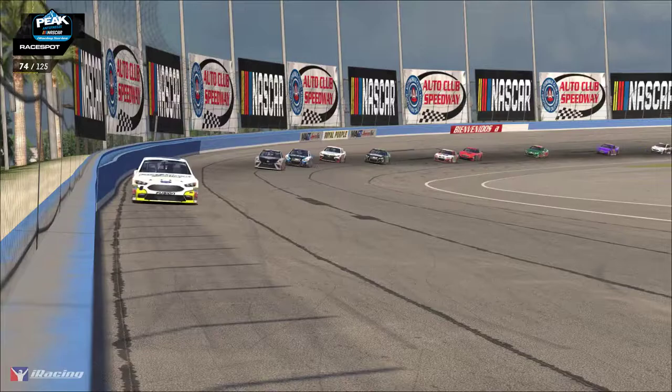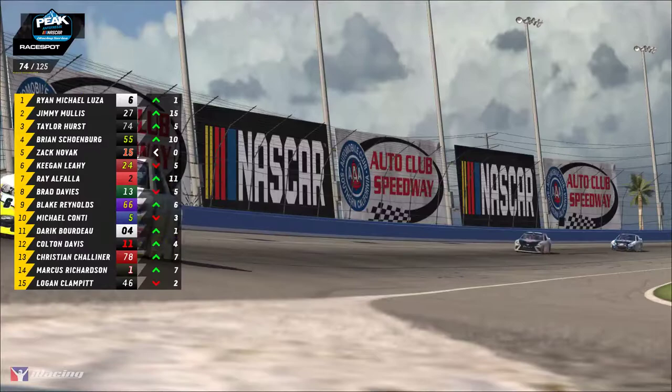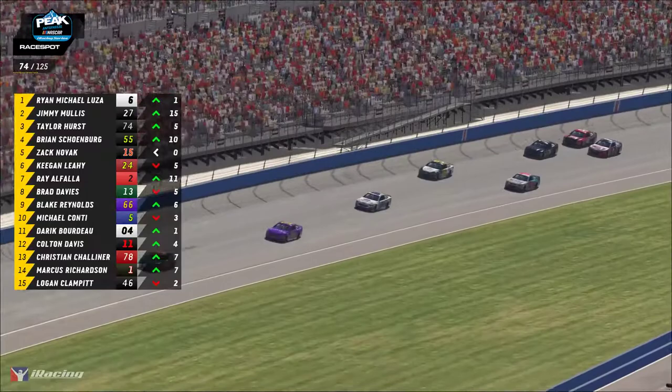At lap number 74, it is Ryan Michaeluza leading this race. Best car on track, gained 7 seconds in front of Jimmy Mullis, who runs in the number two position. Taylor Hurst is third. Brian Schoenberg runs in fourth with Zach Novak right where he started in the number five position. Bolsonaro Kingalehi down to P6 as they run right now, with Rayal Fala up a few in seventh. Brad Davies runs in eighth spot. Blake Reynolds is ninth, and Michael Conti rounds out your top 10.